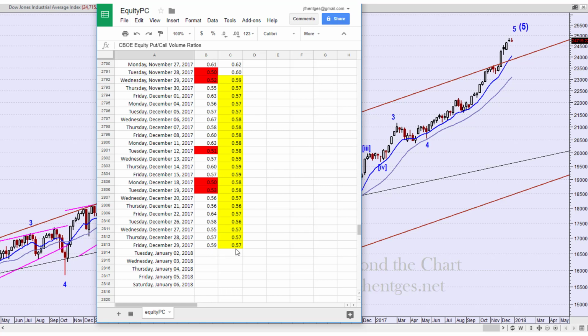The 10-day put to call ratio is at 0.57, 57 puts for every 100 calls. And I'm coloring it yellow because when it gets below 0.60, that's when I color it yellow. When it gets below 0.55, I color it red. So it's like a dashboard color scheme that I've got.